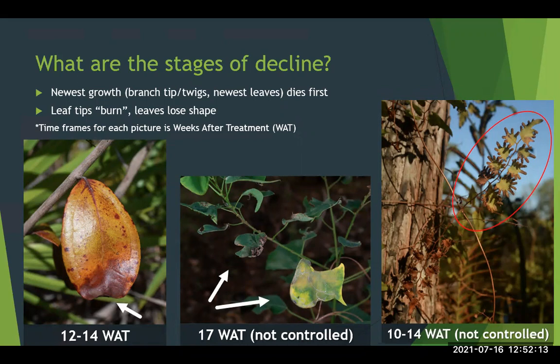In the center, this was actually just taken a few weeks ago here in Tallahassee. That's a Chinese tallow that received a poor treatment. That one's 17 weeks after treatment, so that should have been a completely dead plant. But instead, all that was left was some discoloration and the leaves misshapen and looking pretty funky, and a little bit of the leaf tip browning and looking burnt.